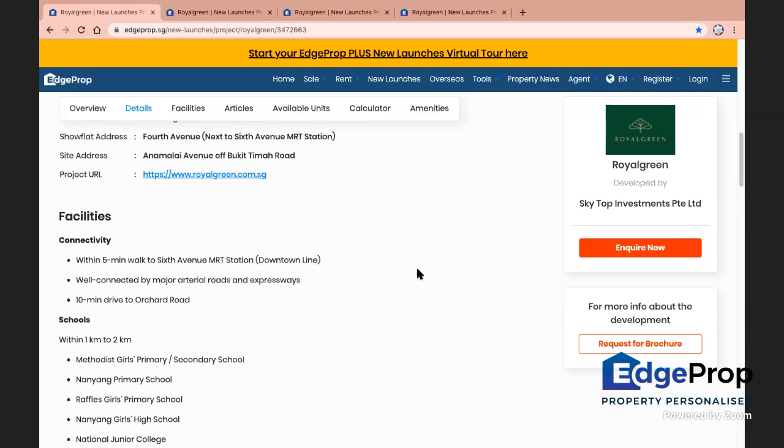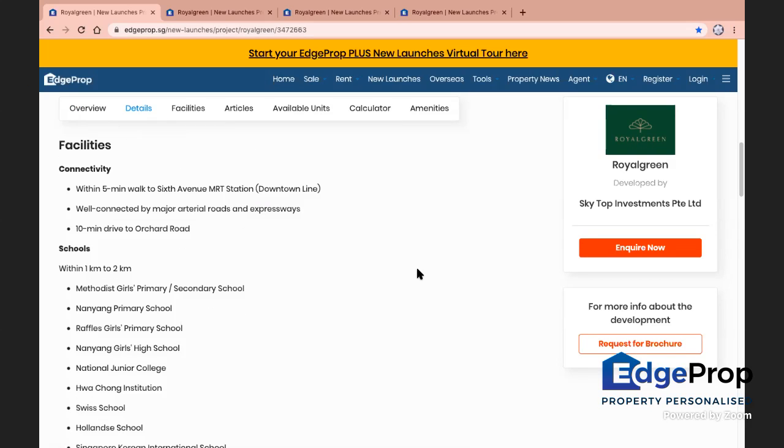Let me share with you the connectivity of this place. It's within a 5 minutes walk from 6th Avenue MRT station, and it's one of the Downtown Line, which is the blue line. Let me share with you, in this Downtown Line, there are a few MRT interchanges I'd like to highlight. First is the Botanic Gardens MRT. It is an interchange to the Circle Line, which is the orange line.